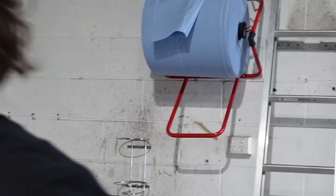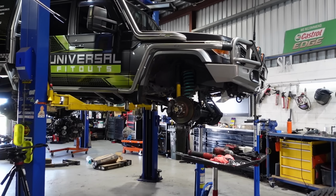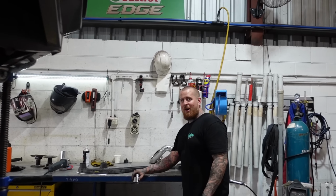Like just enough to still fit that. Yeah, perfect. Sick. Now I need to come back over here and turn the music back on. What's going on over here, big dog? Just another 79 lift, of course. No, not a Silverado this time.